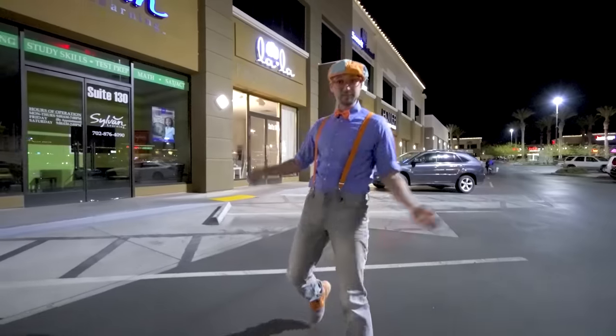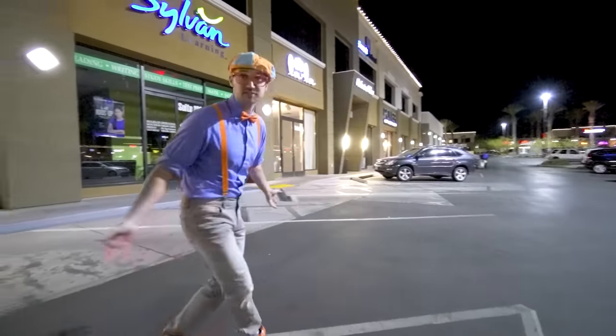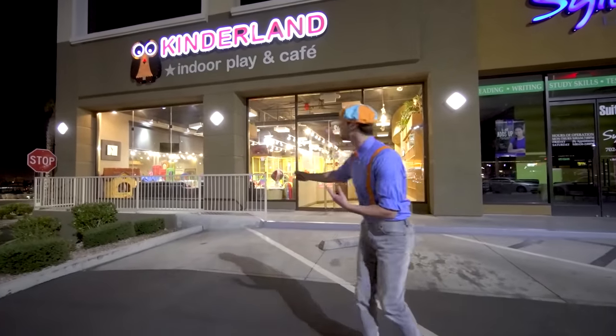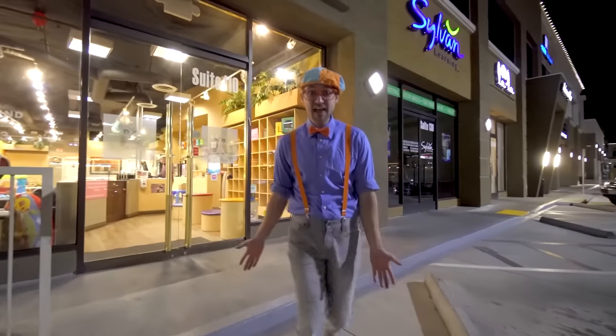Hey! It's me, Blippi! Ooh, and it's nighttime and we're in a parking lot. There's so many stores! Wow, look at this store! It's the Kinderland Indoor Playground in Las Vegas, Nevada. Come on!